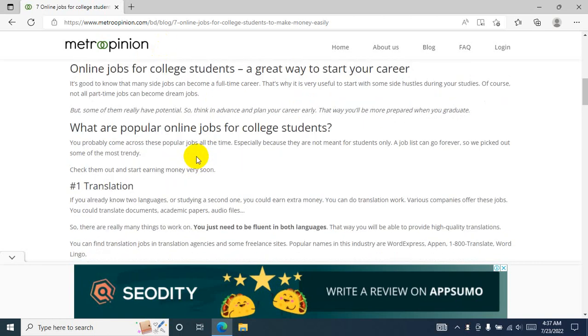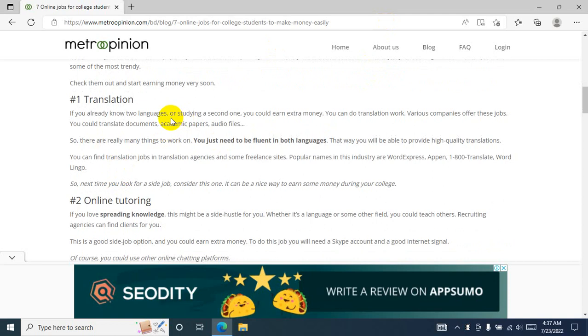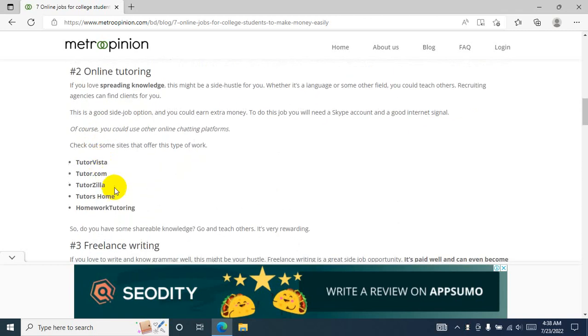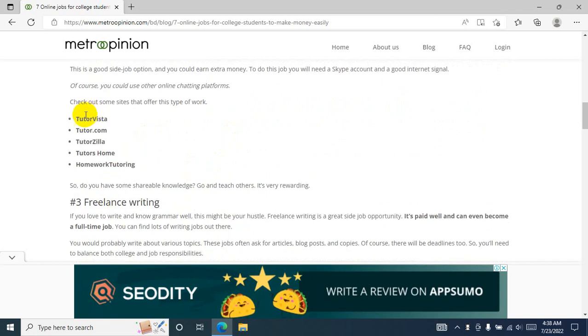So, what are proper online jobs for college students? Step 1, translation. If you already know two languages, this is also a good translation job, or online tutoring. Okay, they have websites to start. You can check these websites and check out some of the offers for this type of work. They have Tutor Vista, Tutor.com, Tutorzilla, and homework help.